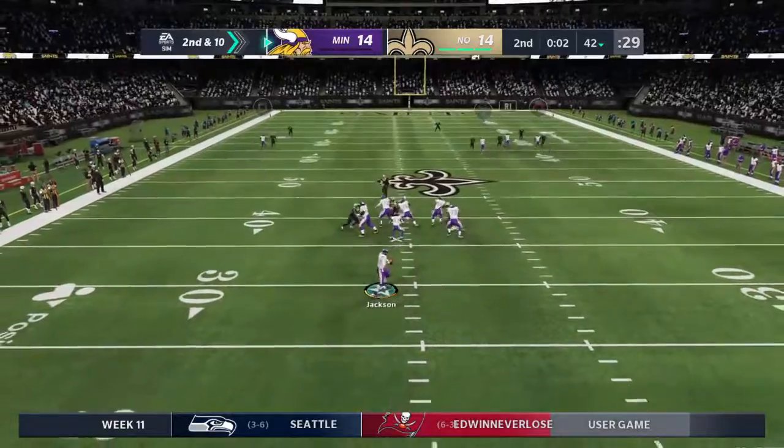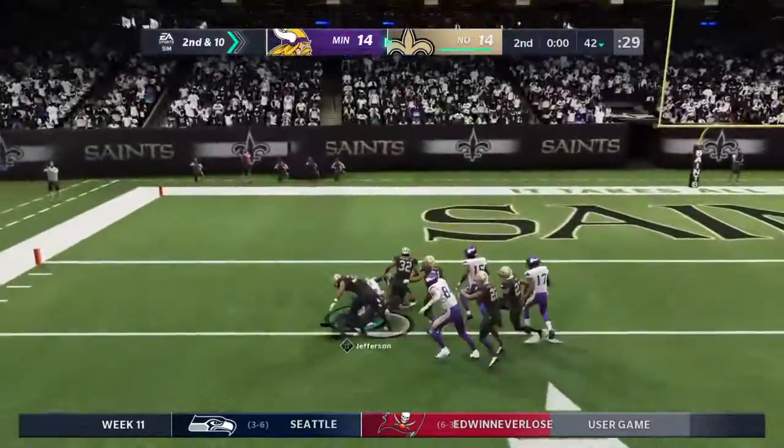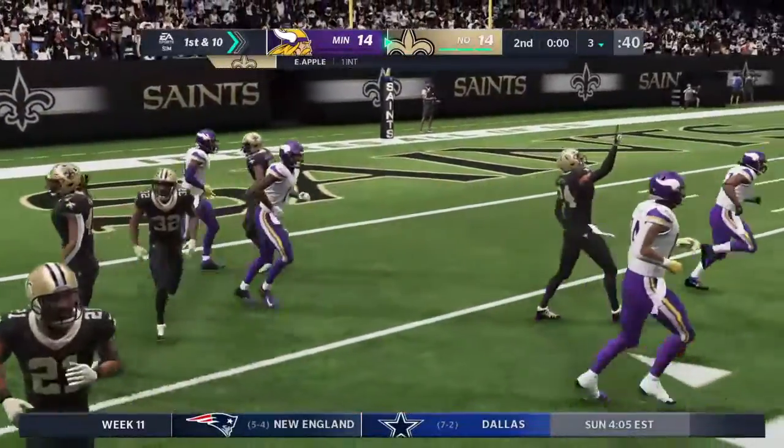Final play of the half here. It's Jackson, going for Jefferson downfield. And in double coverage, it's intercepted. Picked off by Eli Apple.